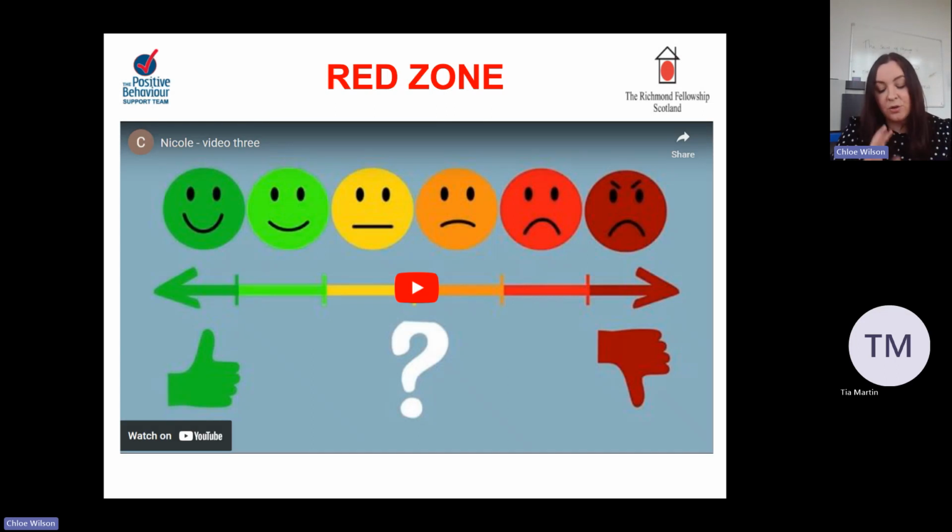So next then, you're going to see a video with the audio of the discussion Nicole and I had about how she feels in the red zone and what this might look like. Now remember, the audio is an exact transcript of the conversation held, and this zone was particularly sensitive and difficult for Nicole, and you'll hear that I check in with her when I know we're moving on to things that she struggles to talk about. I'll play the video for you.